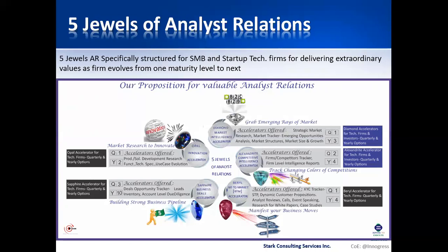So under Diamond Market Intelligence Accelerators, we are offering acceleration in strategic market research, in tracking your market in some form of market tracker, which covers emerging opportunities and analysis. Then what the market structures are, what the market size is, and how the growth is going to be. And we will go to a very granular level from where you can actually take actions. So Diamond accelerators for tech firms and investors can be on a quarterly basis or on a yearly basis as per your needs.